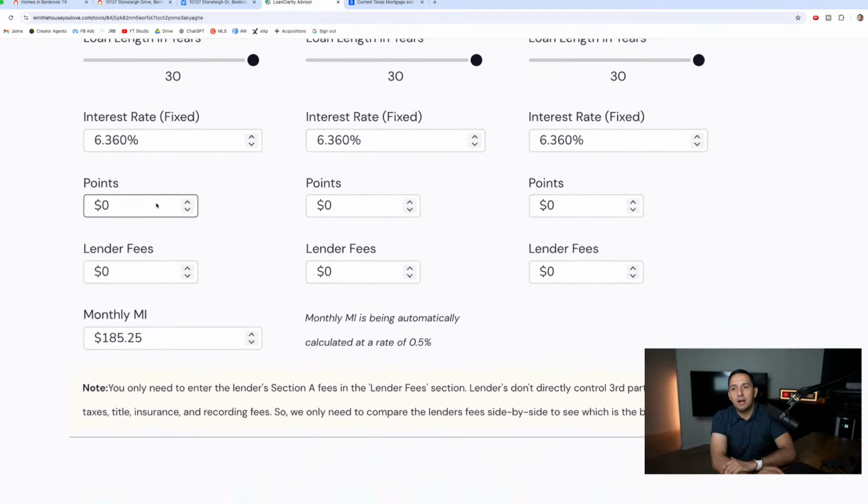All right, so let's talk about points. Points is you buying down the interest rate. So whenever you get a loan, whenever you get quoted, you submit all your documents to the lender. They say, hey, we can lend you up to $500,000 for an interest rate of 6.36%. You have the option of buying down that interest rate. So if this is your quote at 6.36%, you can buy down that interest rate.